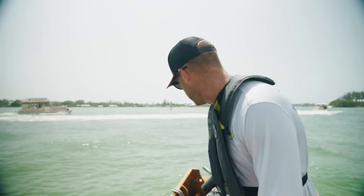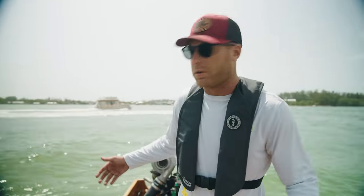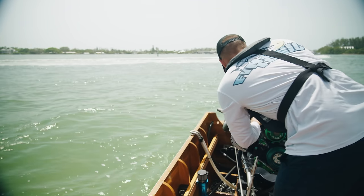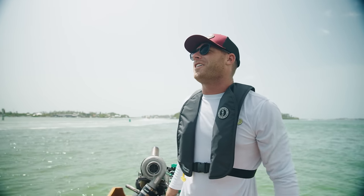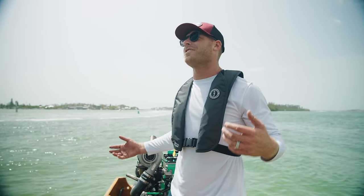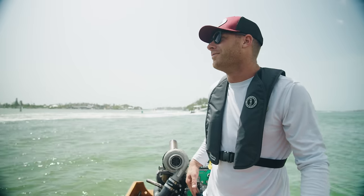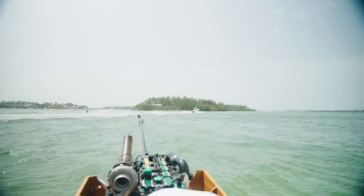Hold on. I'm gonna start working on this boat a little bit, see if I can't figure out what's going on. It might just be super hot, dude. She was running really good till she wasn't. It was running really strong till it wasn't. I don't know.